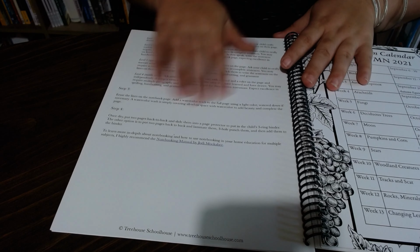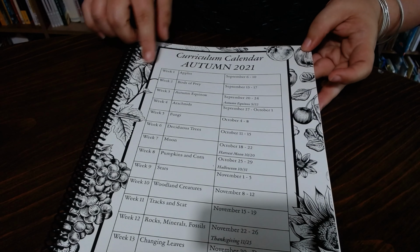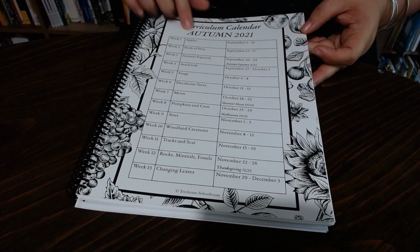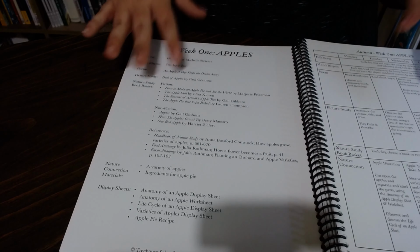She makes some recommendations of other resources. And then here she has this nifty curriculum calendar, which goes through her suggestions for when to do these things in 2021, which I might rip this out at some point. I probably didn't think that through very clearly. Okay, so this is your layout every time.